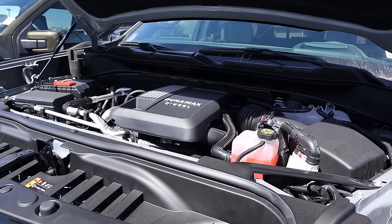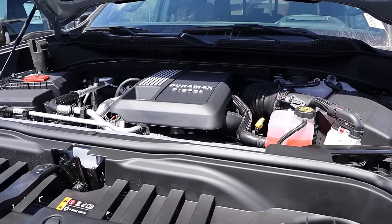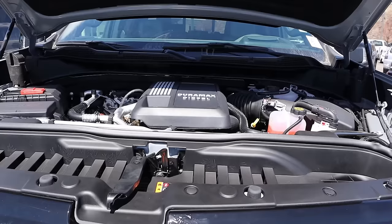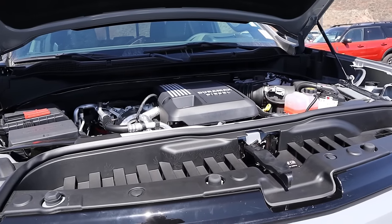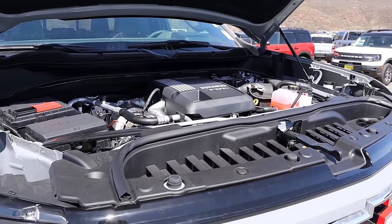So with the ZR2, you can get two different engine options. A 6.2 liter V8 naturally aspirated puts out 420 horsepower and 460 pound-feet of torque, or this Duramax diesel, a 3 liter inline six turbo diesel goes through a 10 speed. Fuel economy with this is 20 around town and 22 on the highway. Power outputs are 305 horsepower and 495 pound-feet of torque.